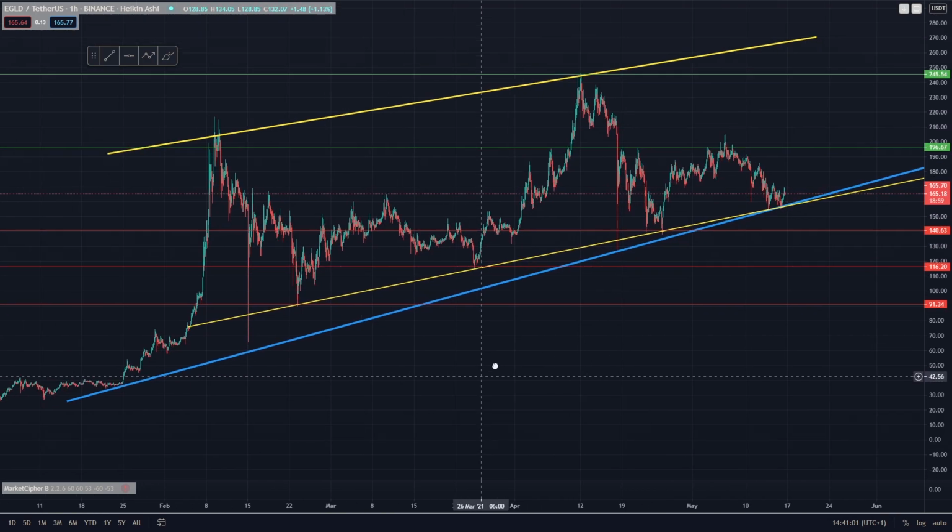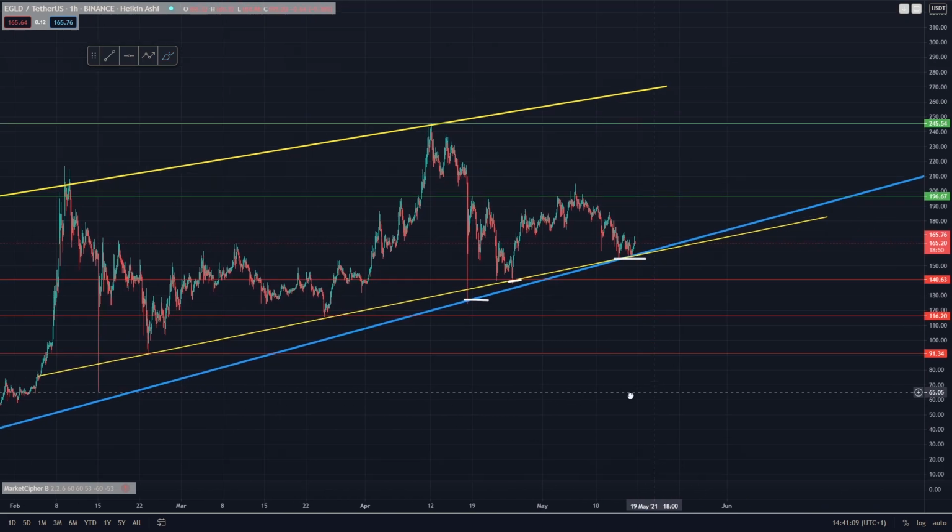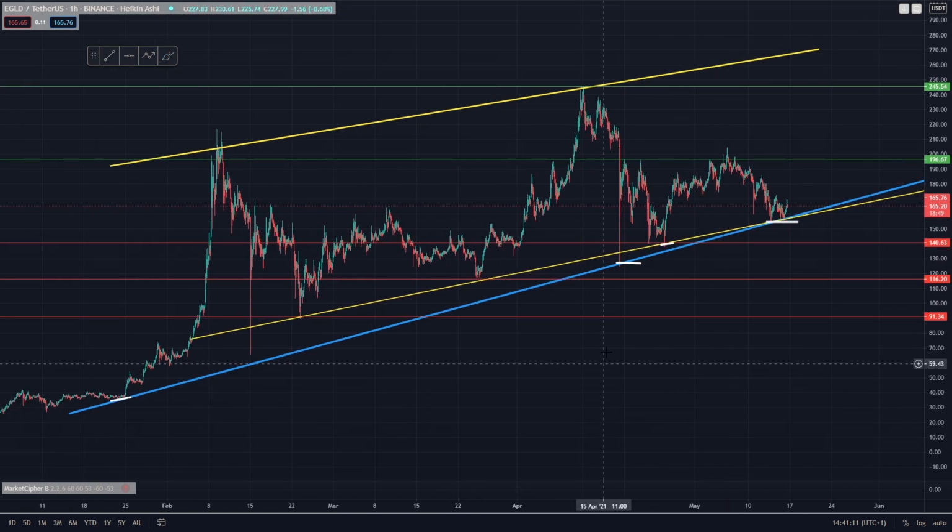As we can see, there's been quite a lot of touching points for this trend line. We've got one here, there's one here. This could almost be a touching point, and then we've also got this double touching point here. So we do think that this trend line will likely be respected. It seems as though strong support has been formed at around this 140 level for Egld.